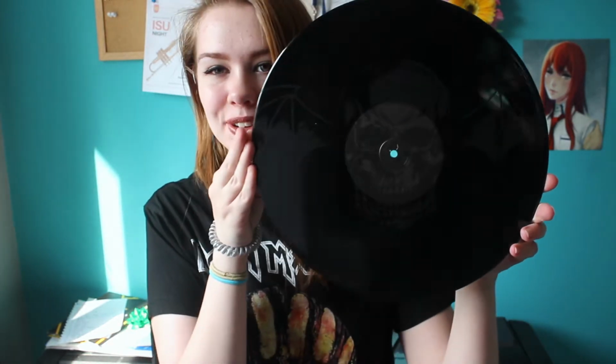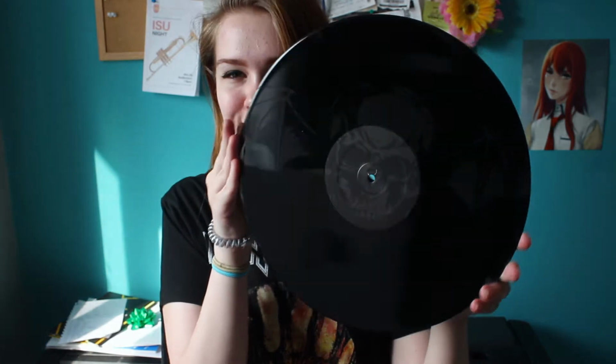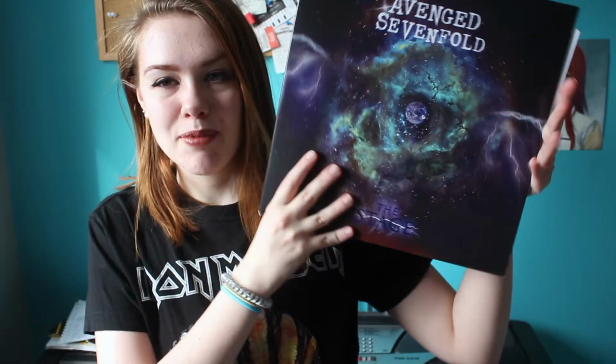The first two vinyls have two sides, the last one only has one, and the back of it, don't know if it'll pick up on camera, but it has the deathbat again etched onto it, which I think is again amazing. And then the other one is their most recent album, The Stage.